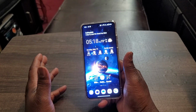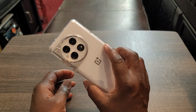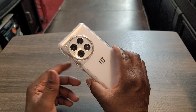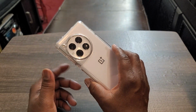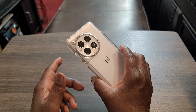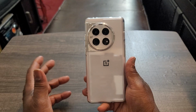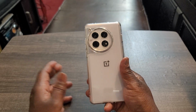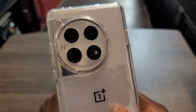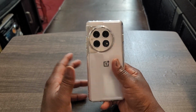And last but certainly not least, the cameras. Now, of course, I already did a full review. I just did a recent video where I showed camera samples with this device against, I believe, the S23 Ultra. So there's plenty of footage of the cameras, and I really love these cameras. They shoot excellent. I mean, the quality is great.